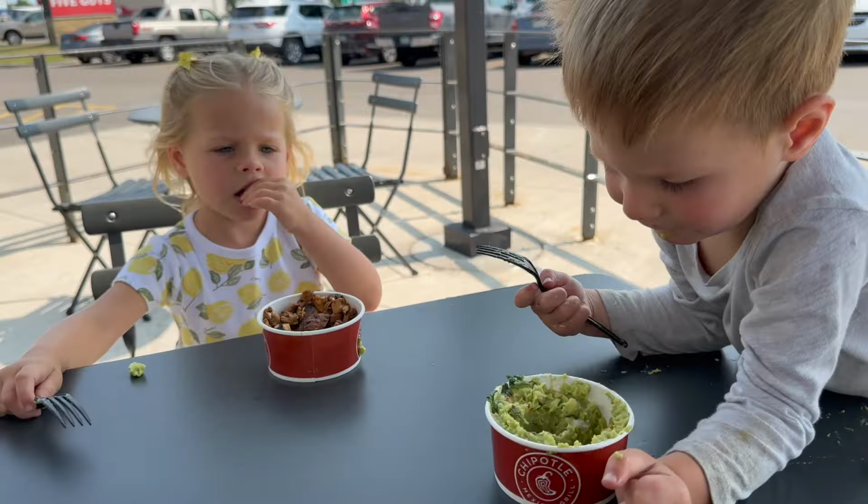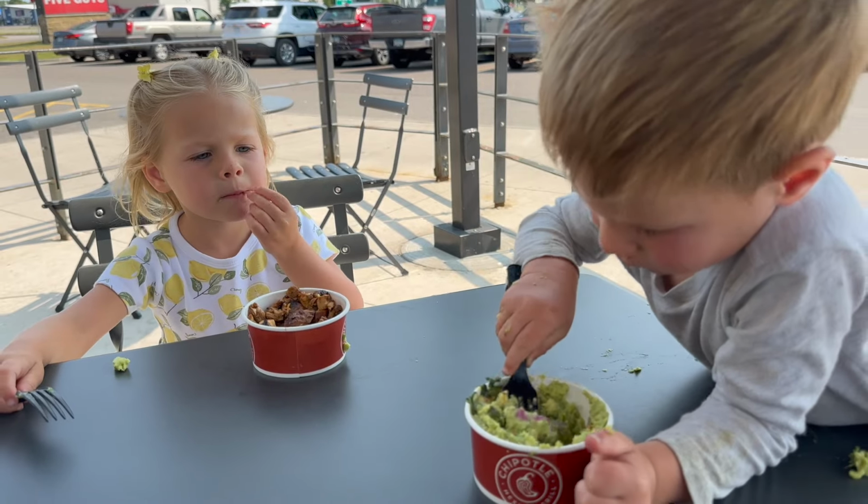The other thing that you could get that would be probably good to dip your stuff in is sour cream if you can do dairy. But we're just super happy with the chicken and the guacamole. I don't know anybody that doesn't love guacamole. It's always a hit.